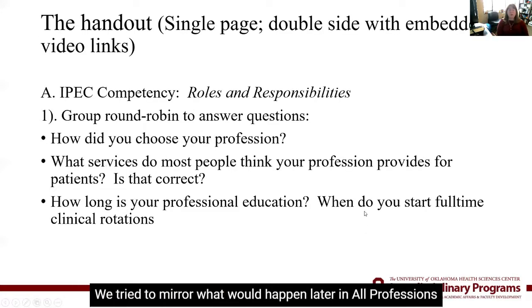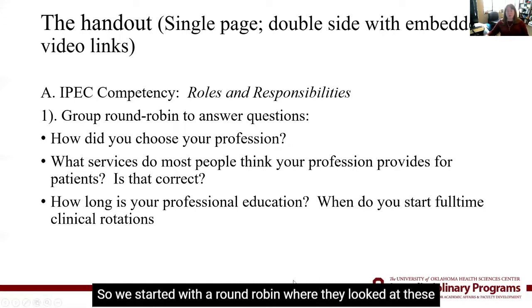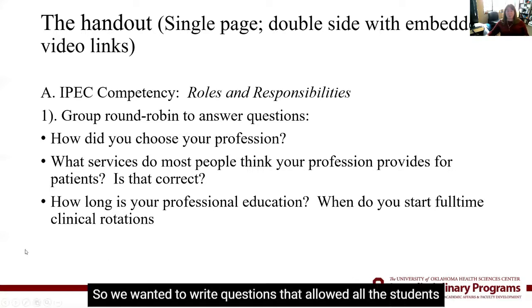And the handout, we tried to mirror what would happen later in All Professions Day, so that when they got to that second activity, they could say, oh, I know why this is important. I already know what competency this is tied to. So we started with a round robin where they looked at these questions. Remember, the nursing students had only been in nursing program for a couple of weeks. So they knew very little about the role of nurse compared to the PT and OT students who had been in class for a semester and had their own course on concepts of rehabilitation. So we wanted to write questions that allowed all of the students to have something to say, regardless of where they were in their professional development.